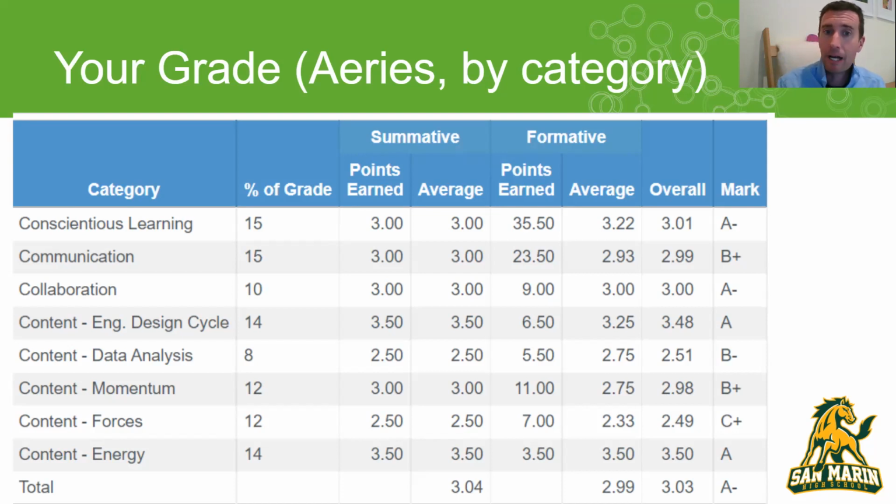Then I went through and gave a summative score, and the summative score is overall, what has this student really demonstrated on their conscientious learning? This student was right on target. They were conscientious, but not necessarily going above and beyond. And so they earned a 3 for their summative conscientious learning. For communication, that would be both written, verbal, presentation, video work.